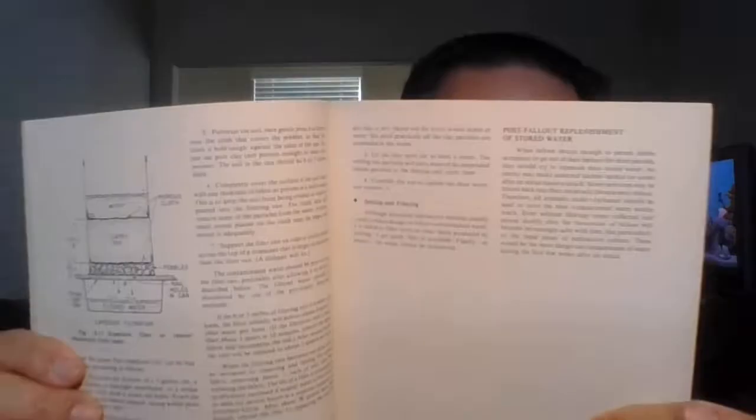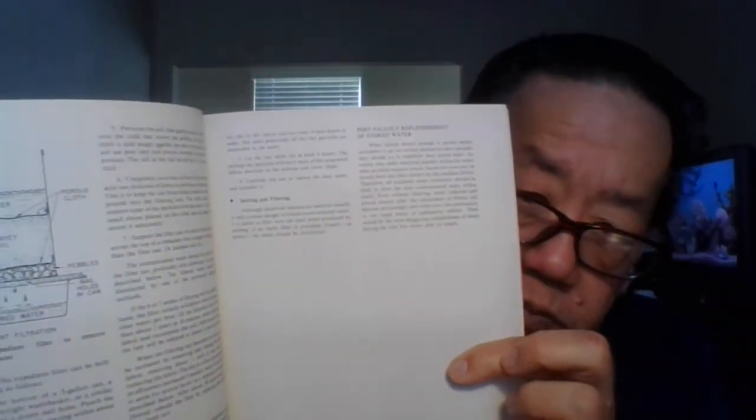Okay, think about it. So you read that, all right? True and factual, removing particles and stuff. However, it does not remove most chemicals, and it does not remove bacteria and viruses.